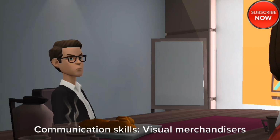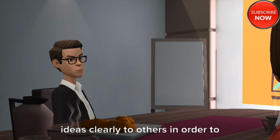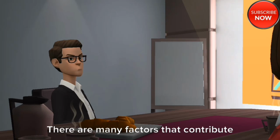Organizational skills. Visual merchandisers need to be able to organize and plan their displays in an effective way. Communication skills. Visual merchandisers need to be able to communicate their ideas clearly to others in order to get their displays created correctly. What makes a great visual display?